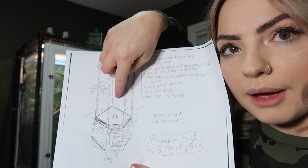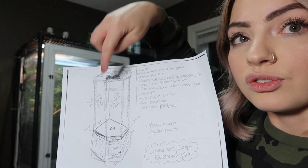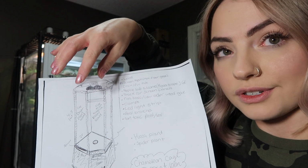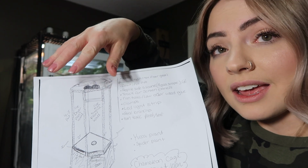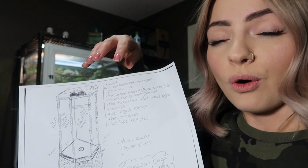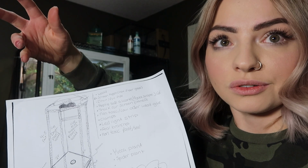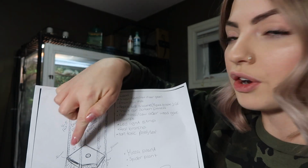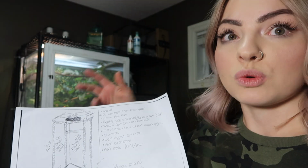And then ideally what I want to do is have a dry wall and a plant wall. The dry wall I want to have because, if you haven't done any research on veiled chameleons or Yemen chameleons, Yemen is actually quite dry. So they're a special kind of chameleon that prefers the drier weather over the more humid weather like panther chameleons do because they live in an actual jungle. But anyways, I want to have a drier plant wall with plants that don't need as much water.